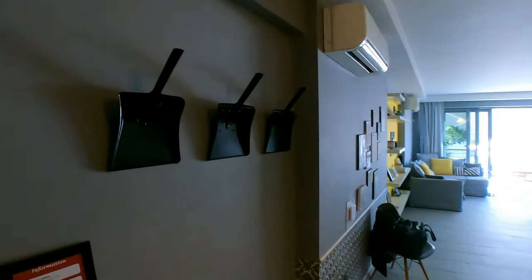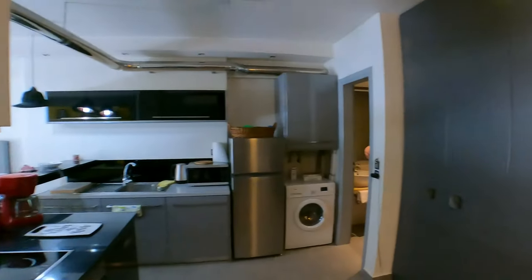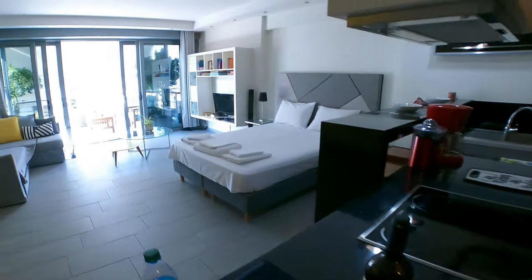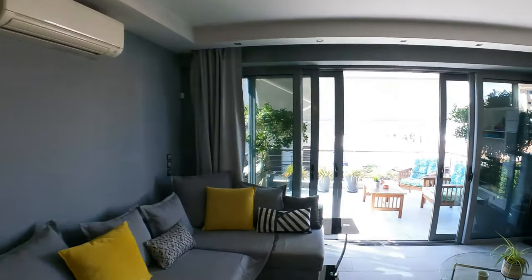We checked into our Airbnb in the Gazi neighborhood of Athens, within walking distance of one or two stops from the historical attractions of the city. We stayed in a very nice studio apartment with a small bathroom, a full kitchen, and a nice living space, and a wonderful balcony.